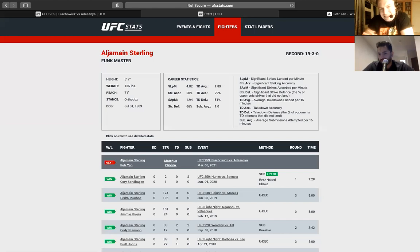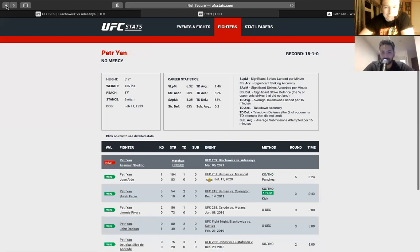And I think in these kinds of fights, typically the more sophisticated volume-based striker who fights at range wins. But Yan lands more volume than Sterling. Sterling lands 4.82, Yan lands 6.32. I don't see him landing that kind of volume against Sterling, because everyone Petr Yan has faced just stands in front of him. I don't think he'll land that much against Sterling too. I agree with you there. The problem here is Sterling does have a reach advantage, but they're the same height.